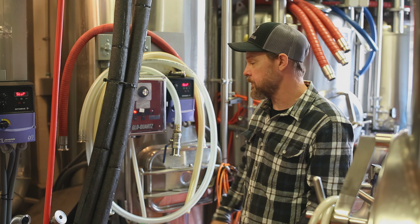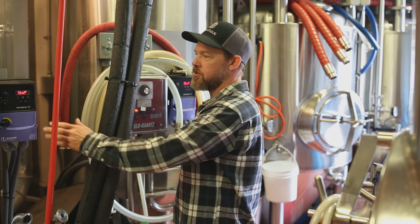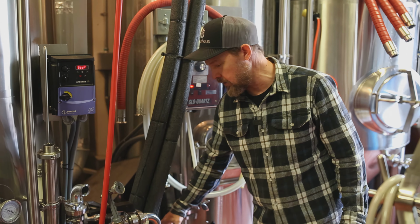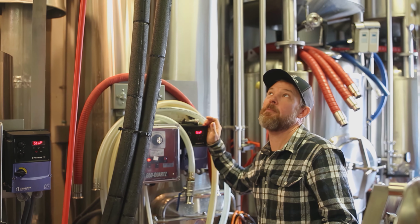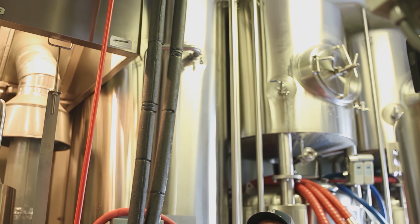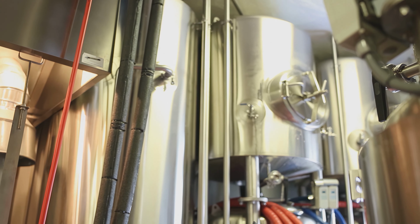It's pretty quick, and I can circulate it out. All through here is a bunch of controls for pumps and for my heat exchangers down here. I'm running glycol up to the ceiling. My tanks are about maybe a half inch in some places off the ceiling. So I try to utilize my space as much as I could.